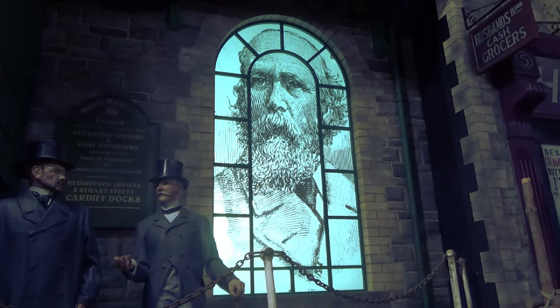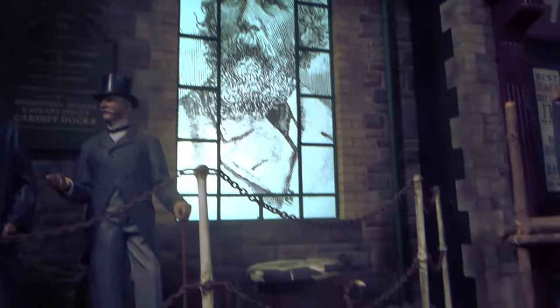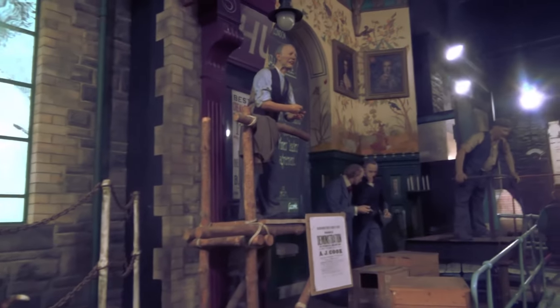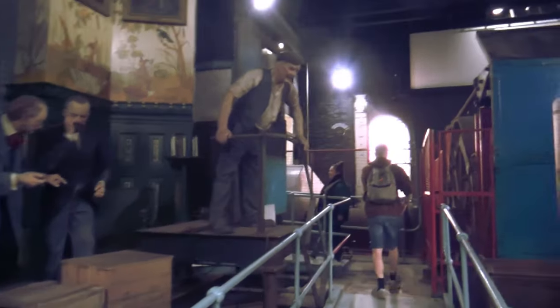So before we carry on, we're going to look at the middle years of the Lewis Merthyr Colliery on this next little voiceover, and then we'll be going underground.